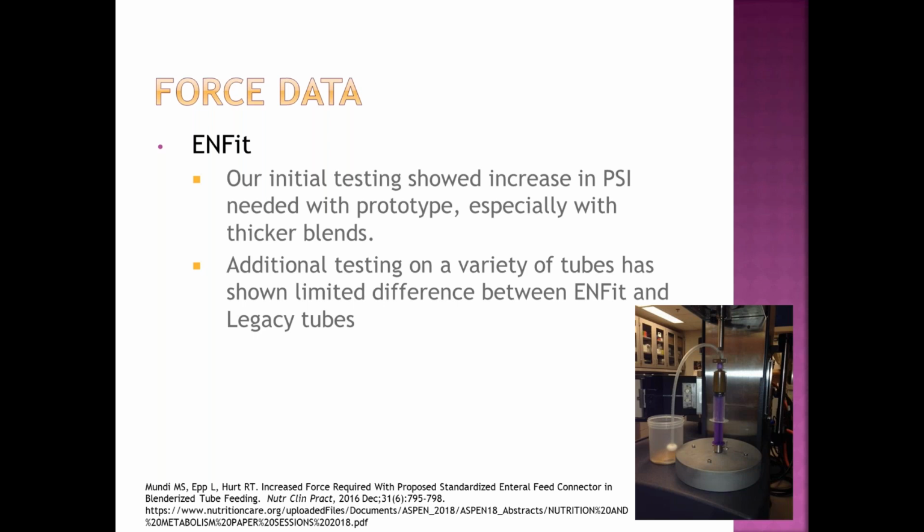It's really just important that we're going to be monitoring people closely to make sure that this change does not decrease compliance with how much tube feeding they're giving because it's taking more time.